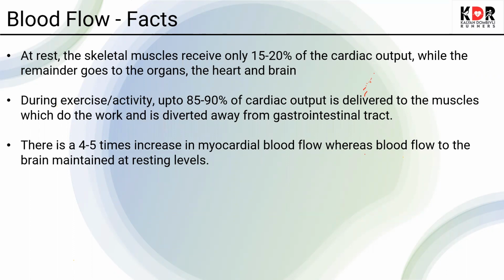So as you see, there is a 4 to 5 times increase in the myocardial blood flow during exercise, whereas the blood flow to the brain is maintained at resting level. So the blood flow to the brain is not something that is redirected onto the heart; it is redirected from the other organs. Okay, so those are some facts to be kept in mind.